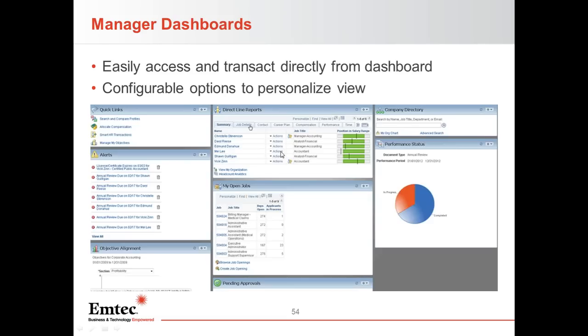actionable movement, so you can transact based on the drop-down from the actions. And you can also view statuses and alerts. So this, again, continues to be something that really helps the users and allows them to see the data and see the pieces that really apply most to them.